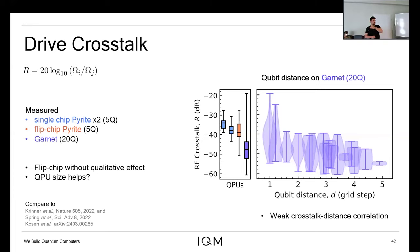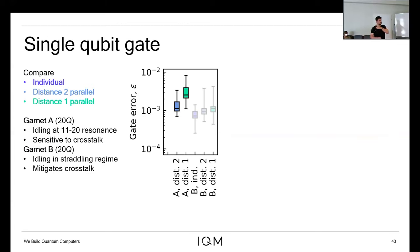So you can see that the crosstalk is weakly correlated to distance. We have typically higher crosstalk when the qubits are close, which shouldn't be surprising, but our results are still about 10 dB better than those recent works.